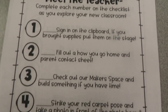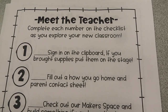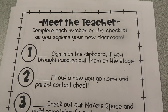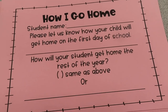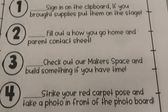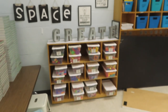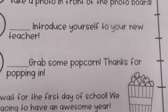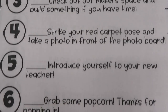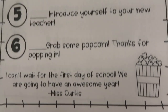But right when they come in, I'll send them over to get one of these, and it says number one, sign in on the clipboard, which I still need to put out. Put supplies on the stage, which I should have changed, but I didn't know I was going to do the photo thing there. Then fill out how you go home. So that's super easy, just how they go home the first day and then the rest of the year. I said check out the makerspace, because that's usually their favorite part. I don't know why it never focuses. But if they have time, I said they could build something, but most parents probably won't let them. Strike your red carpet pose, take a photo, introduce yourself to your new teacher, so they'll come up to me, and then grab popcorn, and that's it. So then I just have all the forms sitting right there.